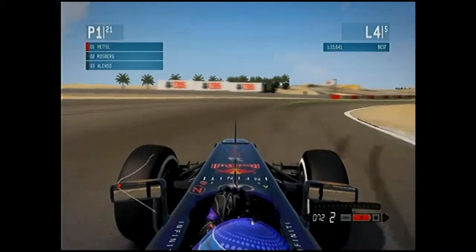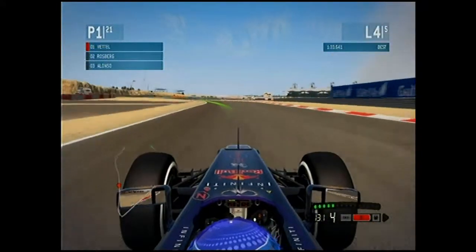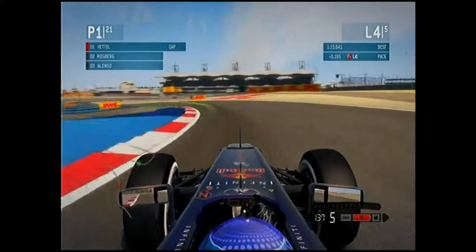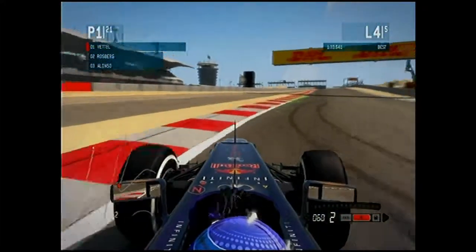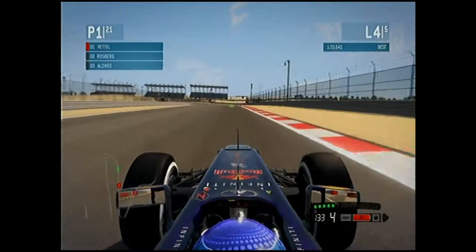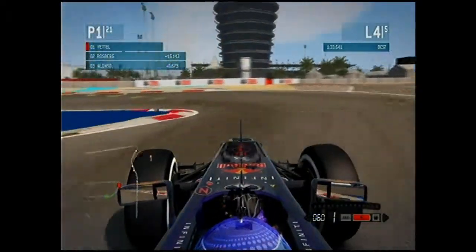I just loved how the driving physics in 2013 suited my driving style, really aggressive, a bit of oversteering, going flat through corners. I'm sure everyone liked going flat through corners. But I don't know what I'm saying, to be honest. So yeah, it's Bahrain. Never really used to like it, and hopefully will like it even more in 2014.